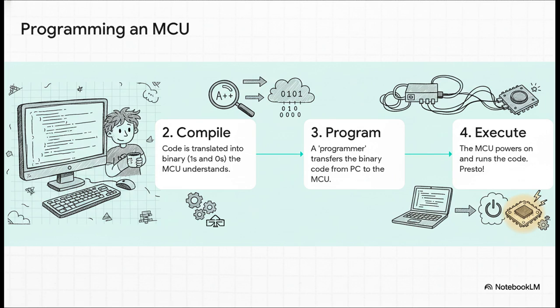Third, we have to program the chip. We use a little piece of hardware, also called a programmer, confusingly, to physically transfer that binary code from our computer onto the microcontroller's memory. And finally, the fun part. You give it power, the MCU wakes up, and it just starts running that code. Presto, your idea comes to life.